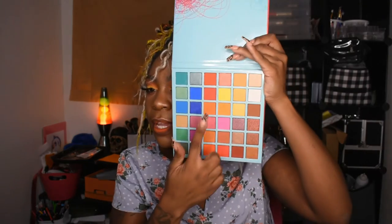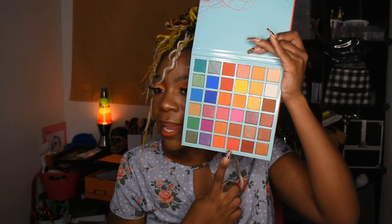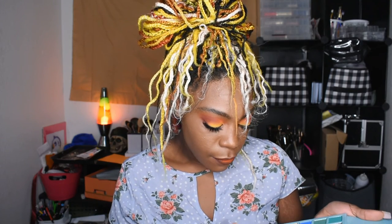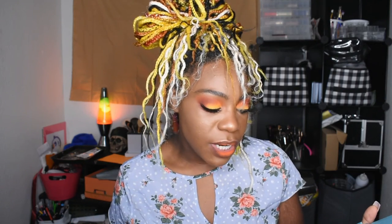Anyways, outside of the packaging, which could have been a little better, I ain't tripping because the colors, I only used this one and that one, and the colors are very soft. There is definitely a lot of fallout. And they're very pigmented. They blend very well together. So I actually might use this tomorrow for my look, just because I'll be using different colors this time. Going very neutral instead of very bright to see what it's giving.